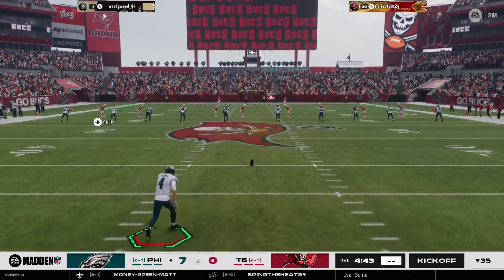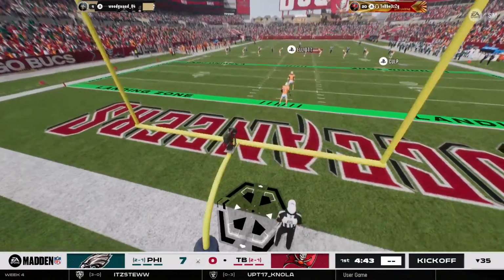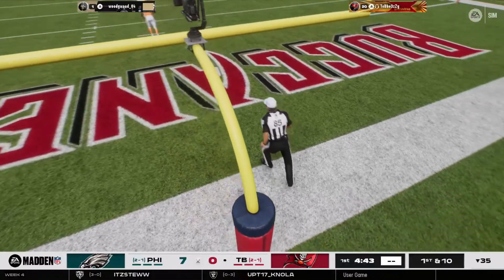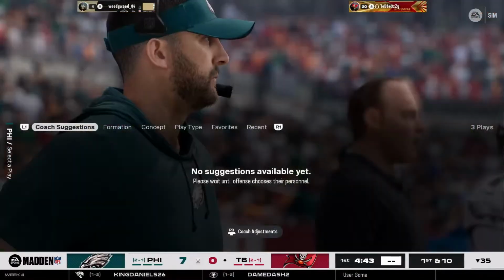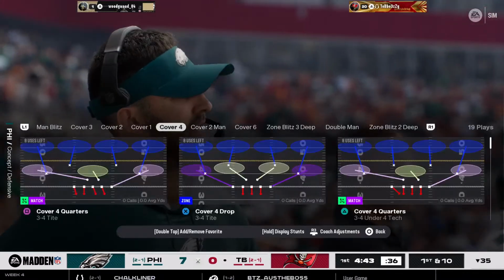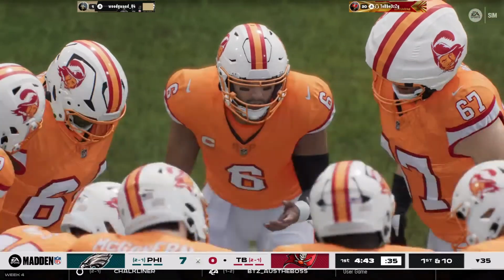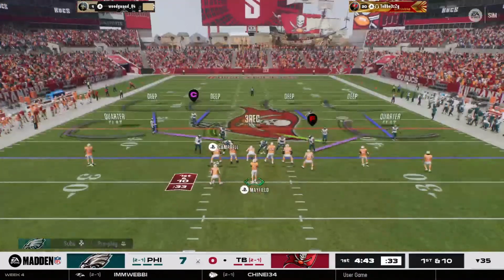So following the score, here comes Elliott to kick this one away. The return team going to let that one go. It'll go through the end zone. It's a touchback. From the 35, it's 1st and 10.